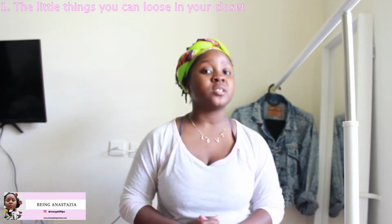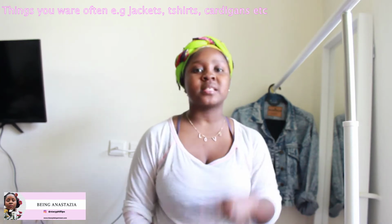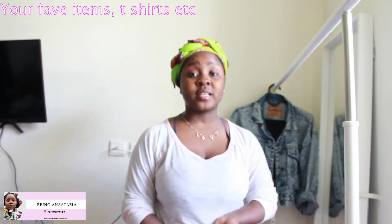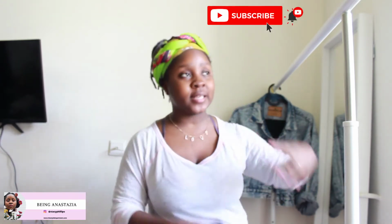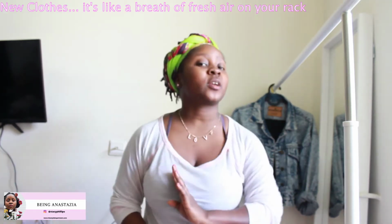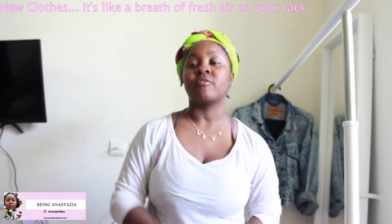Something else I like to hang on my rack are new stuff. So I'm gonna count them down for you. First thing that is best to hang are the little stuff that are easy to lose. Second thing that you should hang is something that you wear often. The third thing that you want to hang out are your favorite items. You might not even wear it that much, but it's like an art piece in the rack. Fourth thing that you want to put out are new stuff, because when you buy new stuff, you want to wear them almost immediately.